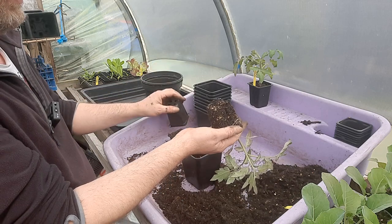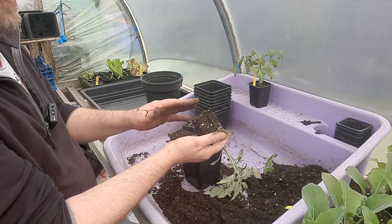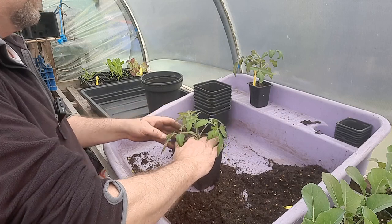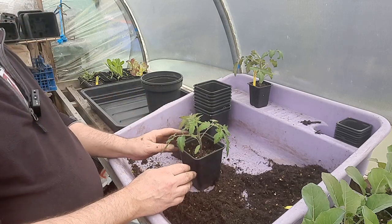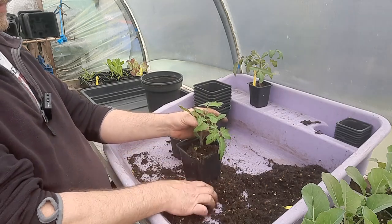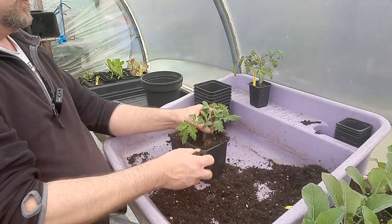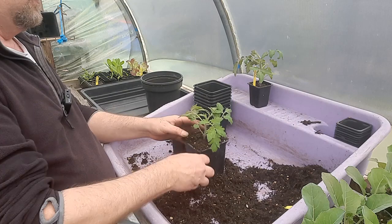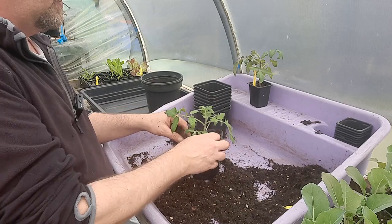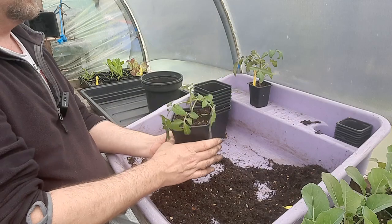This is my own compost with vermiculite in that, so it's not root bound. It's miles away from being root bound. I just thought, well, give them a bit more room and get them into the light. So just carefully drop it in, nestle it in. I'm going to lift these leaves up. Not bothered about the seed leaves at the bottom because they're not really of any use anymore. That way it gives the plant the freedom to put some roots out. Again, settle it down like so.